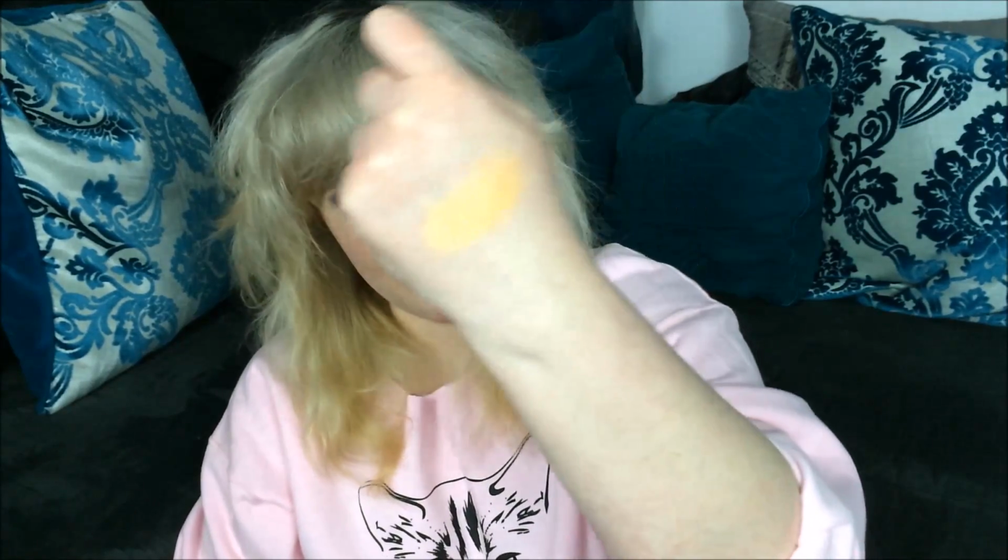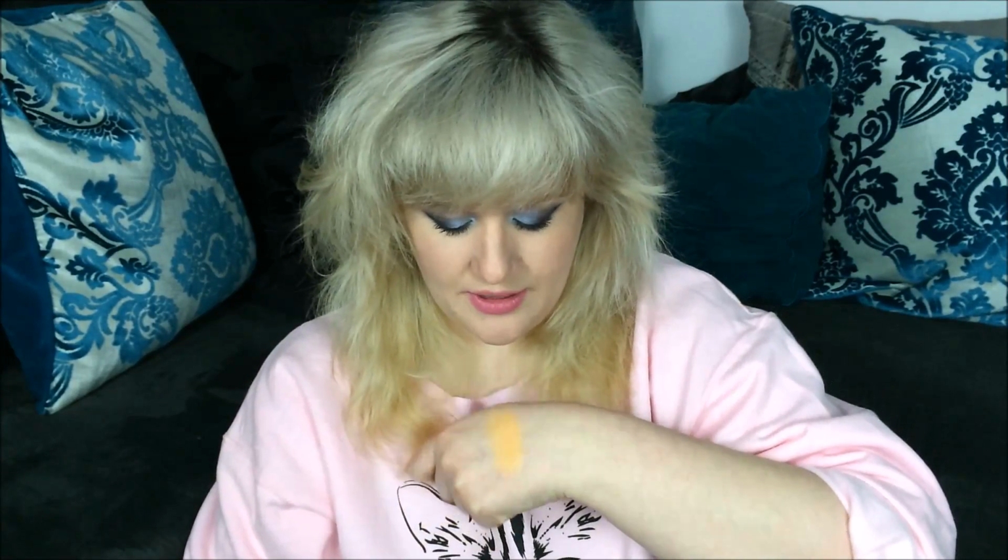Let me see if maybe I can show you on here. Maybe now you can see it. Does that show up better? No, it's such a hard color to capture. I can't even capture the beauty of this color. I mean, it looks more yellow.